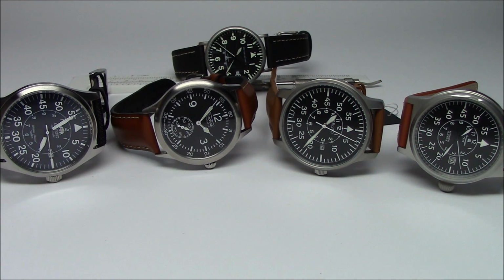We're going to be looking at pilot's watches that won't break the bank. All the ones you see in front of you are under $200. I've got some automatics, some quartz from a variety of manufacturers. We'll look at each one in quick detail, bring them up in front of the camera, show them around, show you the pluses and maybe if there are any minuses to each one. And then you can decide if you need to add a budget pilot to your collection.